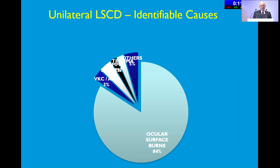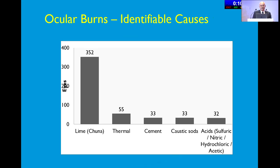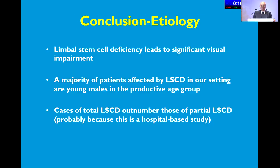If you look at the unilateral causes, 85% of the patients are due to surface burns. And bilateral causes are very different. They are mostly immunologically mediated diseases. Of the bilateral causes, one-third is VKC, and about 20 to 25% is SJS and TEN. Within the chemical burns, the identifiable causes, lime burn is the most common.